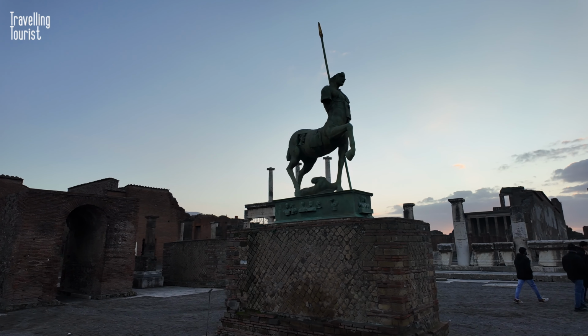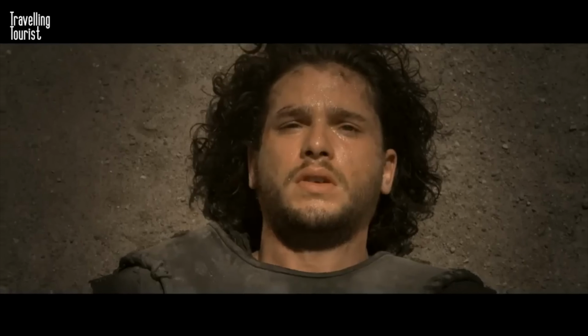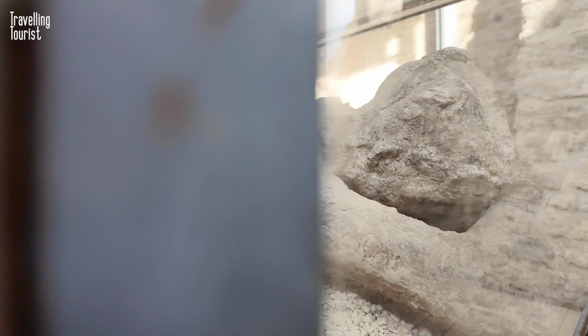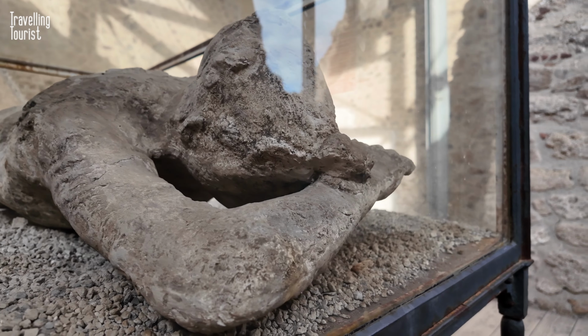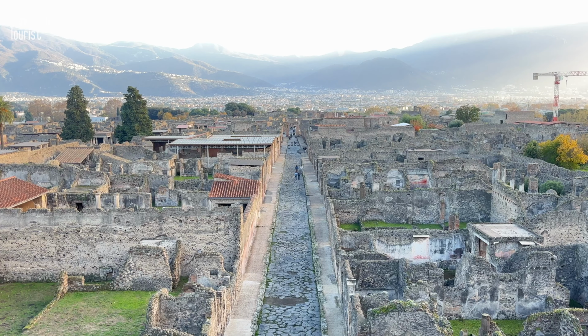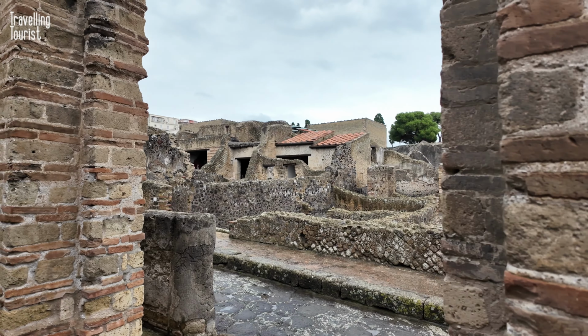There's two key things that make Pompeii more famous than Herculaneum though, and it isn't the 2014 film starring Kit Harington. It's that Pompeii has the famous plaster casts of the human bodies which were made in the 1800s, and of course it's much bigger. But it was Herculaneum that was discovered first, way back in 1709.